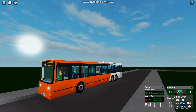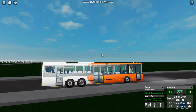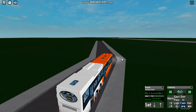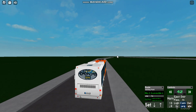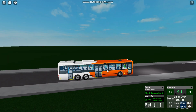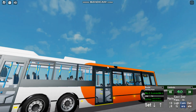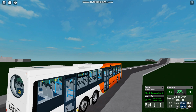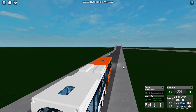Next generation bus to be added to Urbanmove Helsinki, or the first one, being the Volvo B8RLE. This one has gone through some changes, such as door stuff. They're now shinier and have this hole in them that you can pull the doors open when you push on the leash.